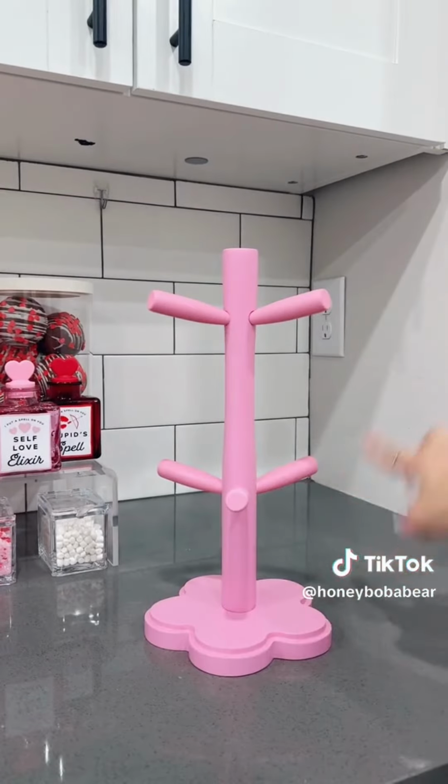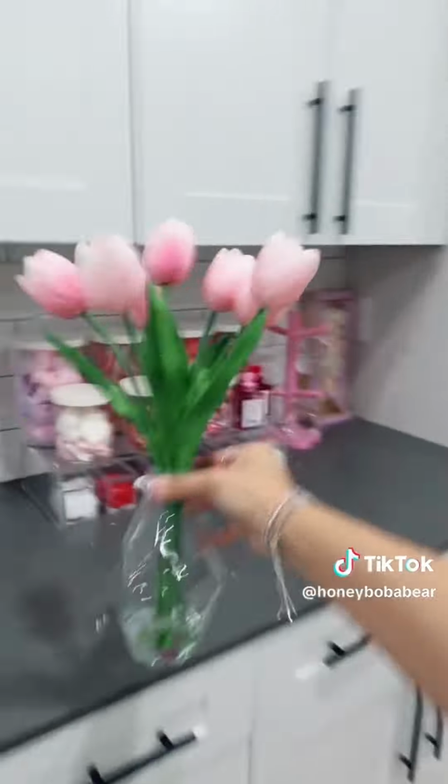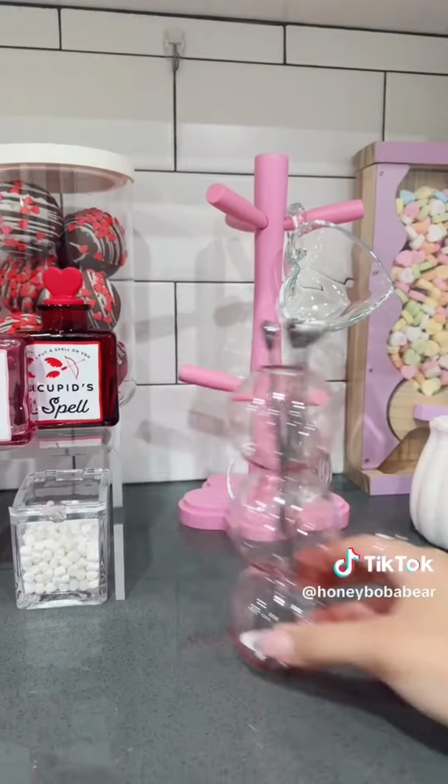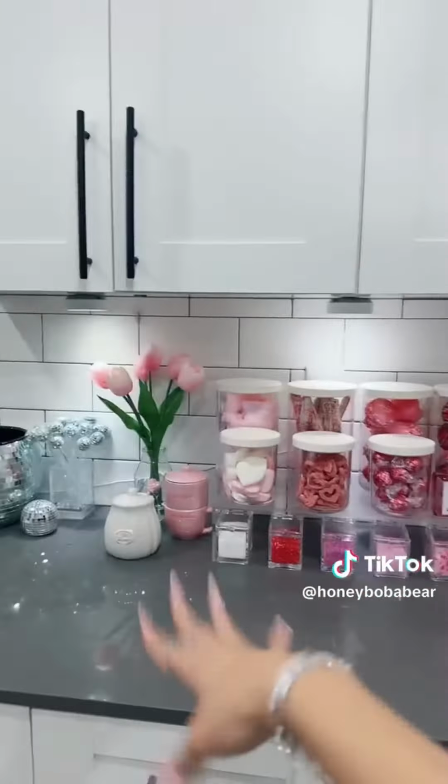This is also from Typo. It's a mug tree. And then these are from Target. So cute. This is so cute. Let's add some flowers. Drink stirrers. Okay, here it is all finished. Definitely the best drink bar I've ever done. Love, love, love, love, love.